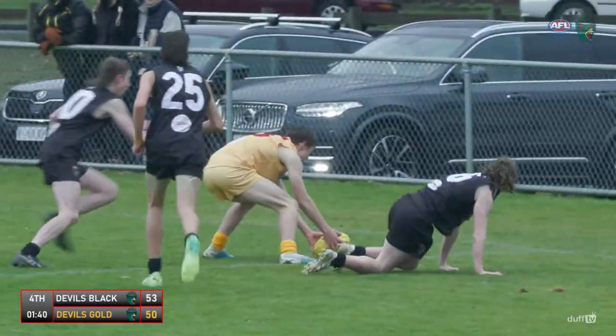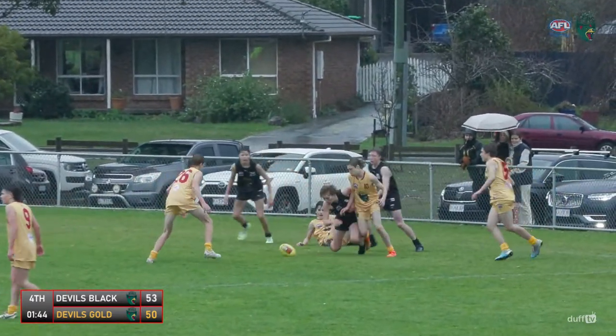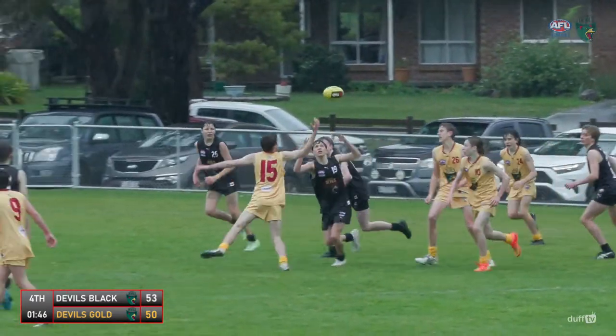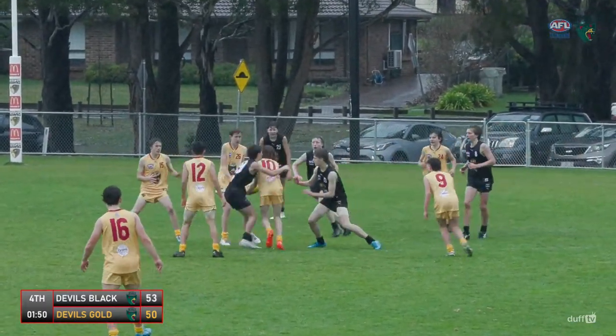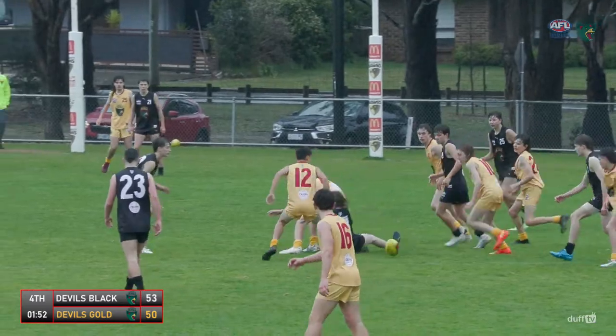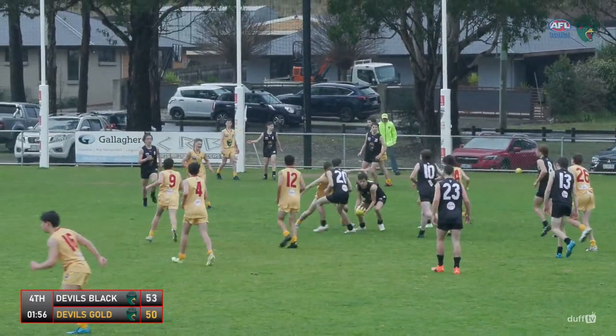Ball spills free. Dawkins misses the handball. Drops the footy. Great handball again. Hughes is after it, surging it on. Bierman was able to win it. Doesn't have the footy. Umpire says play on.